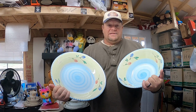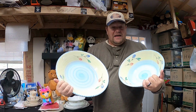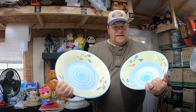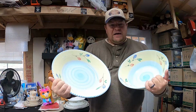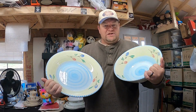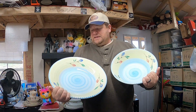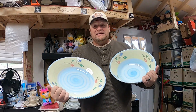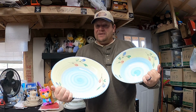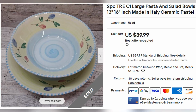I gotta go here and get this big one. This is the one I'm dreading the most to pack. Of all days for this to sell, it's while she's out of town. I know. This is a 2-piece TRE large pasta and salad bowl. One's 16-inch and the other one's 13-inch. Made in Italy. It's got the pastel colors on it. It's gonna be really fun to list or pack. But you gotta do what you gotta do, right? So this one ended up, we took a best offer on it for $33.